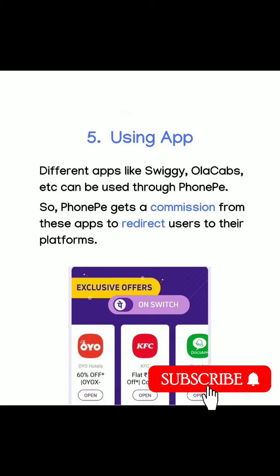Number 5. Using app. Different apps like Swiggy, Ola Cabs, etc. can be used through PhonePe. So PhonePe gets a commission from these apps to redirect users to their platforms.